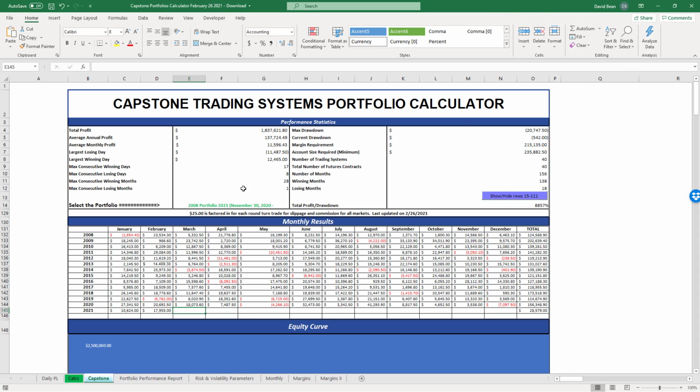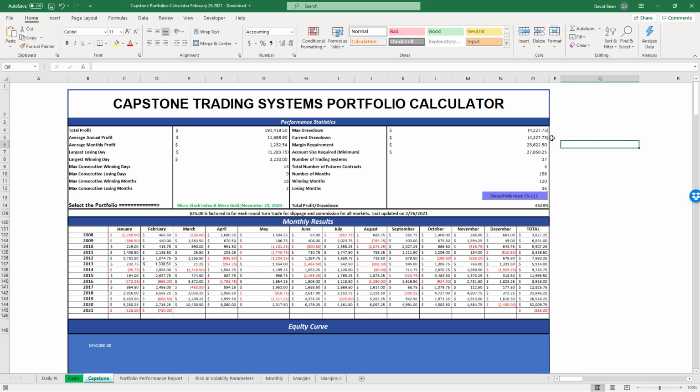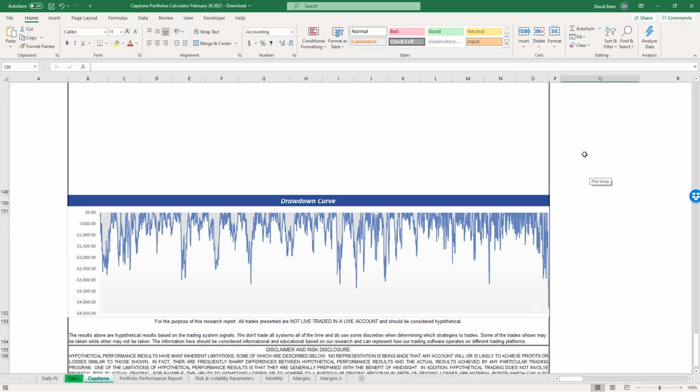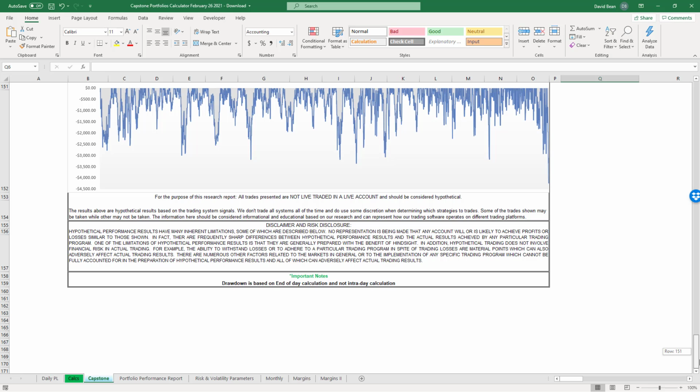Some of these other portfolios are more challenging. They're having a strong bounce back today. So the micro stock index and micro gold, which can be traded on the E-minis and full gold contract, made a worst case drawdown. With the volatility that we saw, I just made a video on the volatility that we saw in the NASDAQ. So it made this worst case drawdown. It's having a big bounce back day to day. And so that makes it challenging when you're at a worst case drawdown to know what to do.